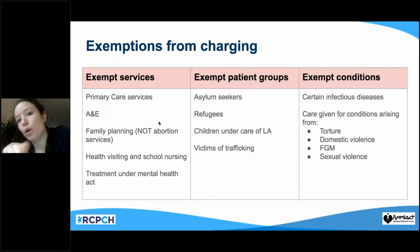So then we need to think about who is charged and who is not. Again, this is very complex. Lots of patients should not be subject to charging because of their immigration status. So if they are formally recognised as being asylum seekers, they have refugee status, or they're formally recognised as a victim of trafficking, then they shouldn't be charged for NHS care. And all children who are under the care of a local authority, so unaccompanied asylum seeking children, should not be charged for NHS care.